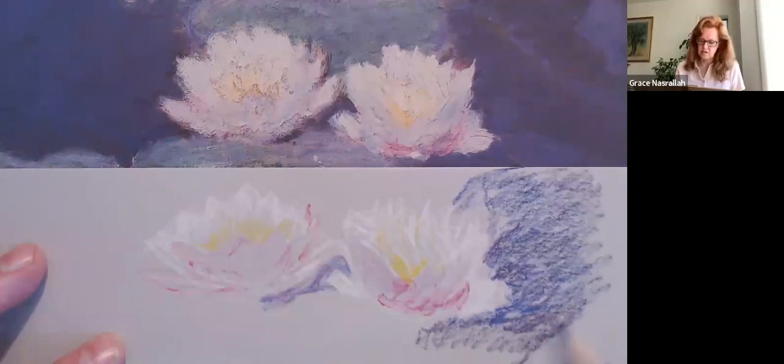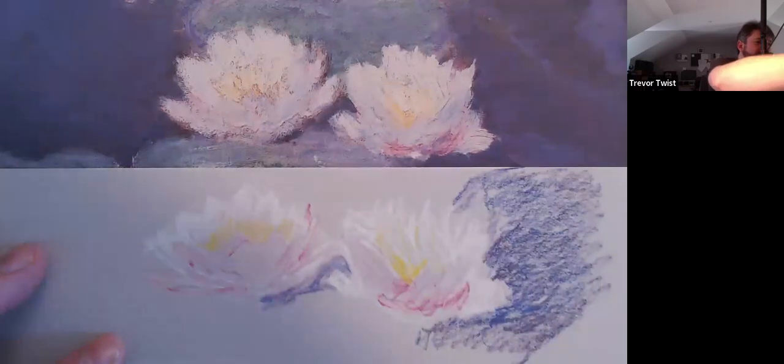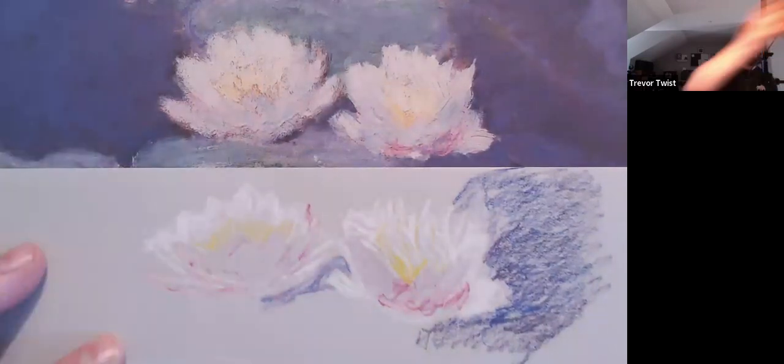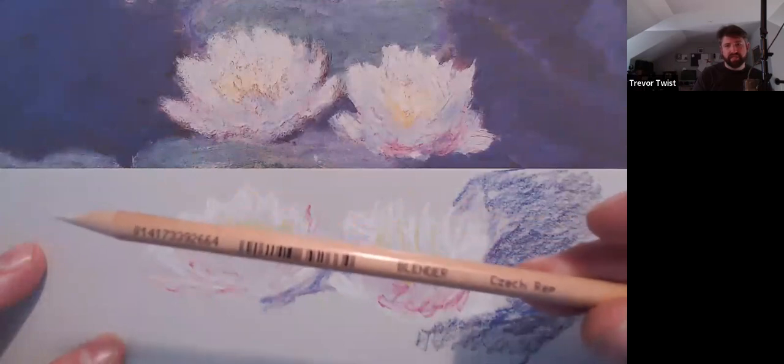So I have a technique. I have a purple and a blue connecting here. And then, sorry, Grace, I'll just say one last thing so I can follow up on it. This is what's called Blender. It's just called Blender.